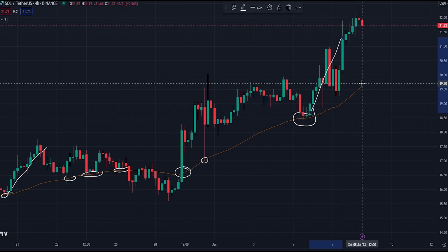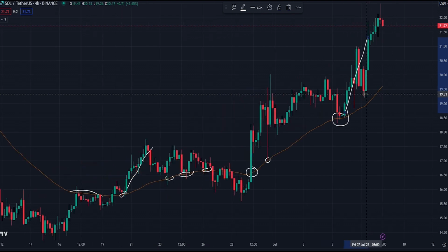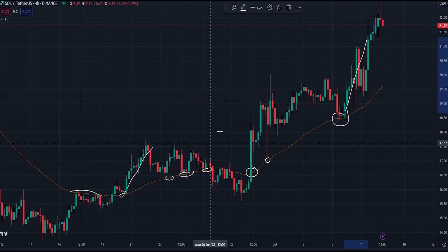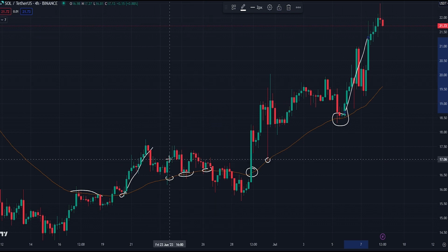So you can simply on the 4 hour look to trade the EMA50. If it breaks below, then you can look to short the retest. So definitely keep an eye on that line, guys. Hope you found this video useful. And as I said, as long as we hold a close this week in the next few hours above the $20, we could look to target $27 next.